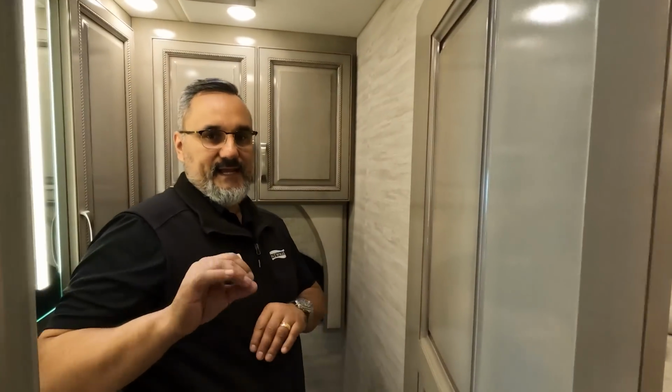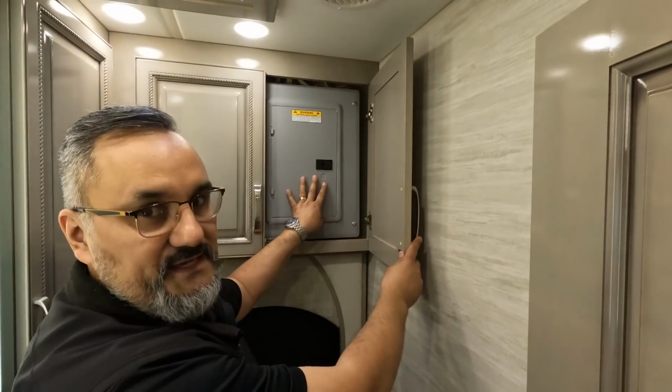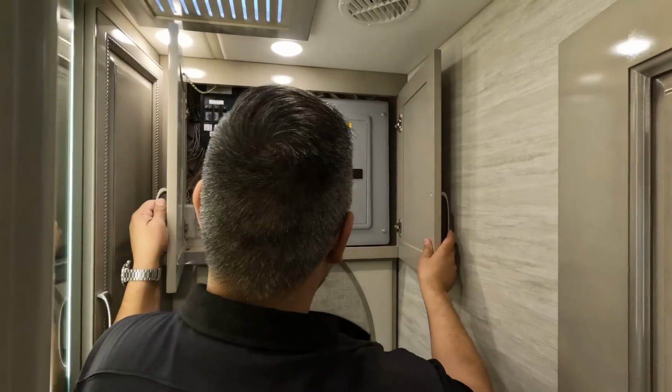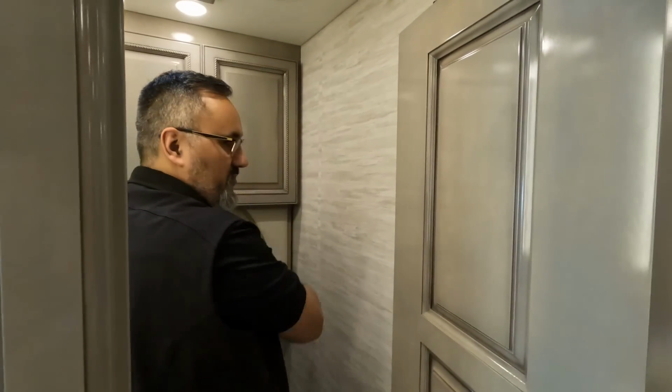One of the things that I can appreciate is there's a trim level to everything in this coach. Even their electrical is hidden behind this cabinet. It's just a nice way to hide away this kind of thing, but it's easily accessible. You don't have to crawl under a bed.